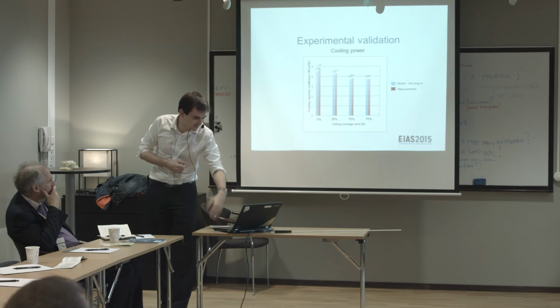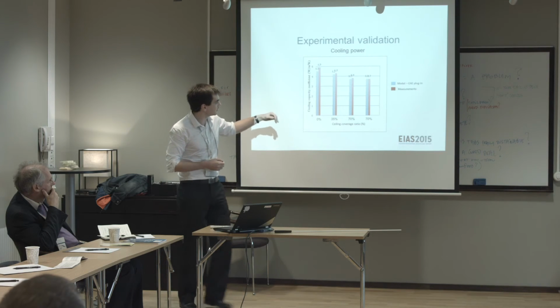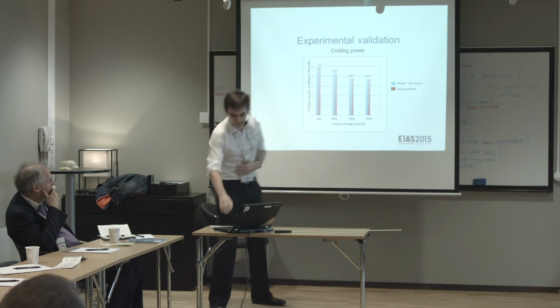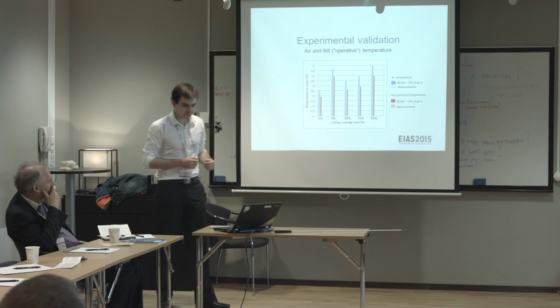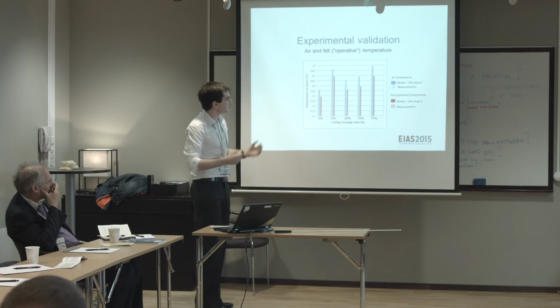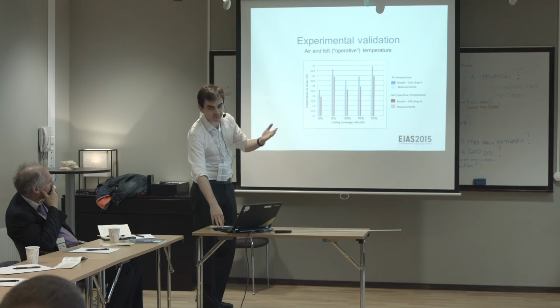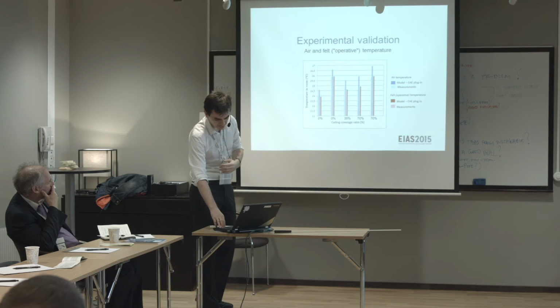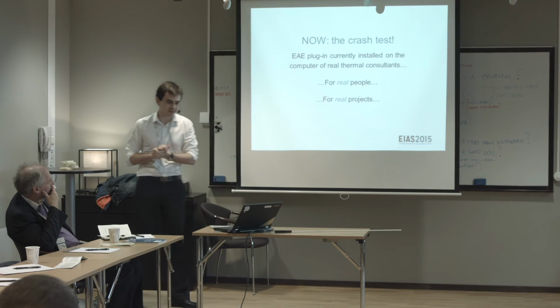So we did some other validation in collaboration with Niels here, and we saw that we obtained very good agreement on the cooling power and also on the air and operative temperature. I will not detail this too much. We can discuss this just after. But the main thing is that our model, I think, is good to reproduce the impact of sound absorbers on thermal comfort in TABS buildings on average. Of course, we can improve. There is some room for improvement, but as a first step, it was good.